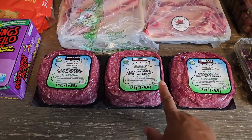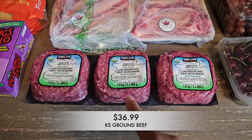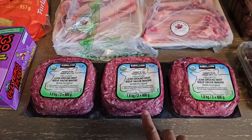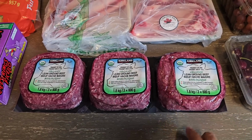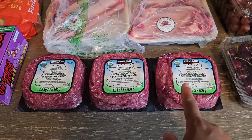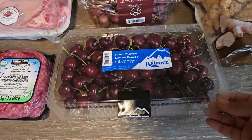I also picked up some organic ground beef. This is for taco nights and pasta nights for the month, but I've been using this mainly for taco night, and I've been using sausage for pasta night. So anyways, I grabbed a 3-pack. This is a really good deal for organic ground beef, and the texture is my favorite kind of texture. So that's why I splurge and get this compared to the big pack of ground beef that you can get that's actually cheaper.